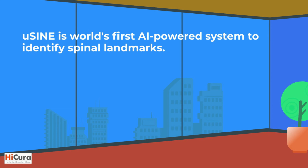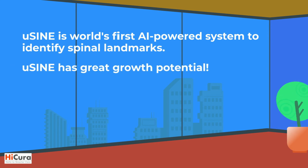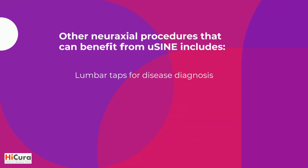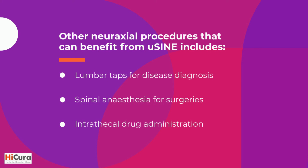uSINE is the world's first AI-powered system to identify spinal landmarks, and it has great growth potential. Besides epidural, uSINE can also be used for other neuroaxial procedures. These include lumbar taps for disease diagnosis such as meningitis, spinal anesthesia for surgeries such as hip replacement or knee replacement surgeries, and intrathecal drug administration.